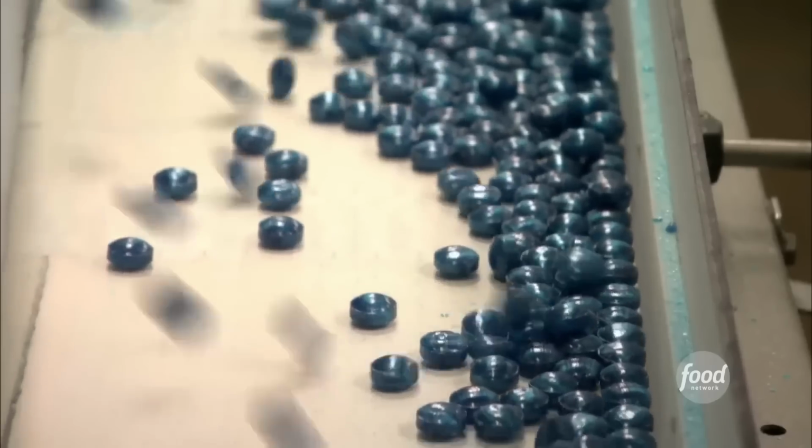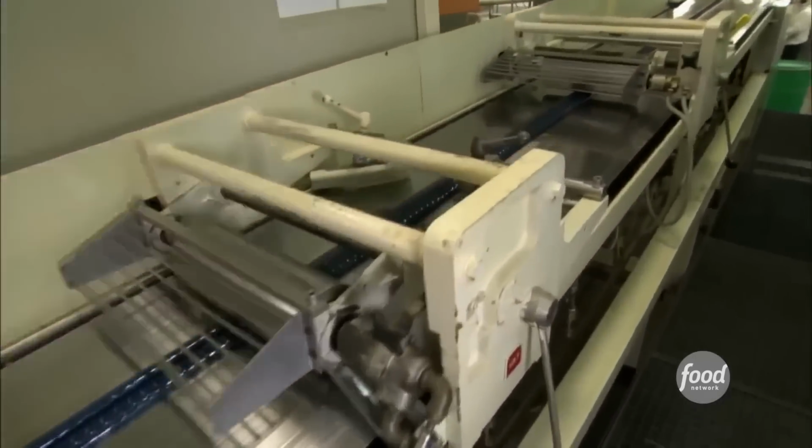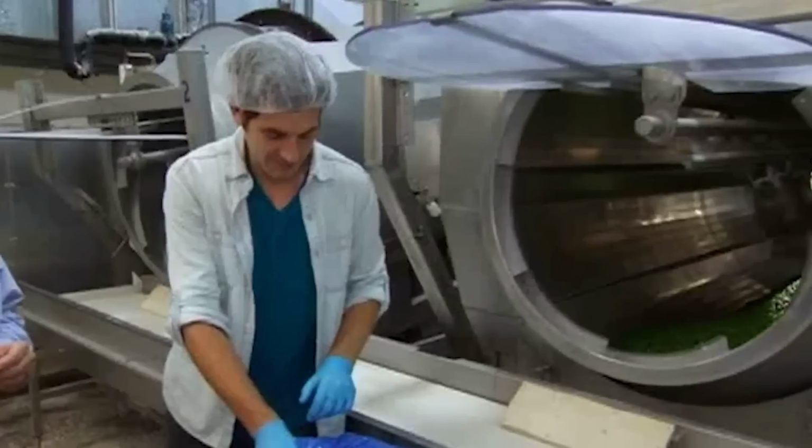Sour candies are known for that immediate pucker hit that comes as soon as you put them on your tongue. But some sour candies, like Warheads, are also known for just refusing to let that sour sensation die down. For some candy fans, that's exactly what they're craving, and they can thank malic acid for that.